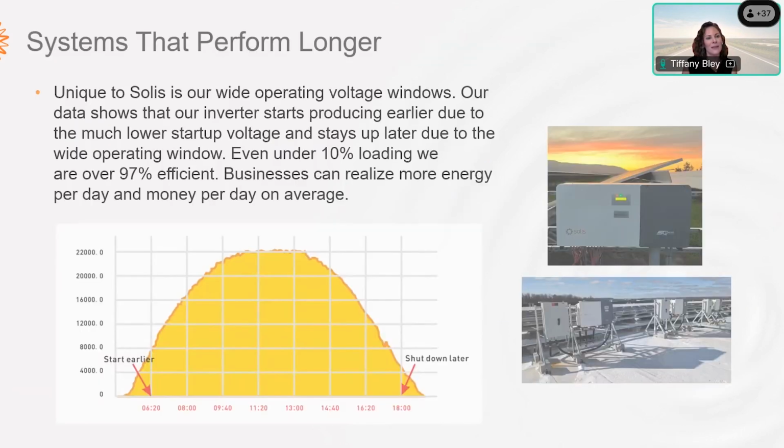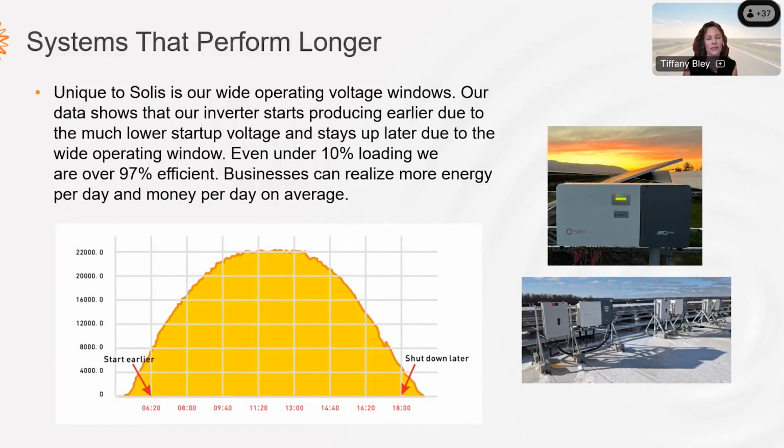And again, systems that perform longer, this is very unique to Solis with our wide operating voltage windows, is that our data shows the inverter starts producing earlier due to the much lower startup voltage and stays up later due to the wide operating window. So even under 10% loading, we are over 97% efficient. This really helps business owners realize that more energy production per day, which ultimately means more money per day on average for them.